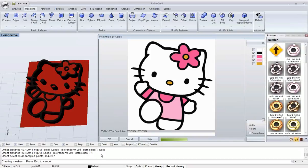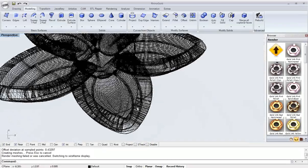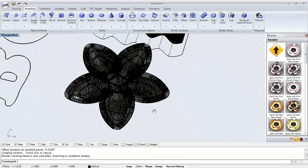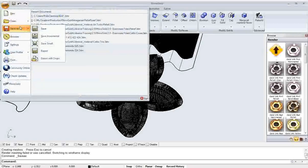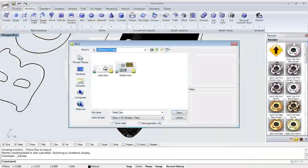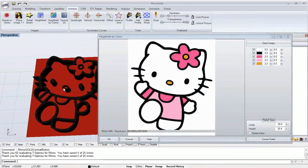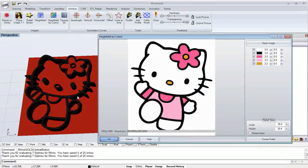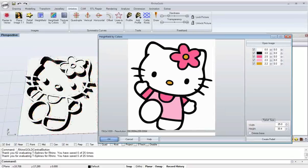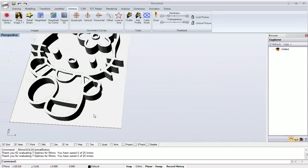I think I will cancel the creating mesh because it's using a lot of resources. Just to show you here, we have the object created. I will save this model in case somebody wants to take a look. Then I click OK, and here we have our 3D.